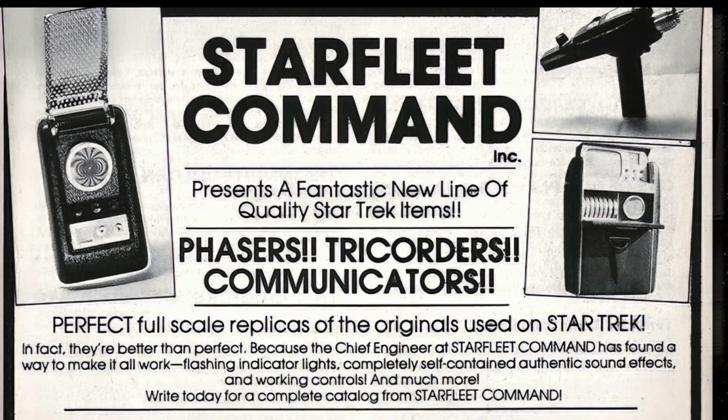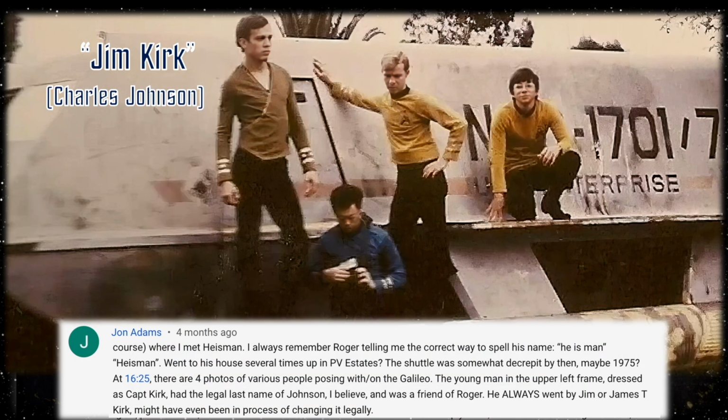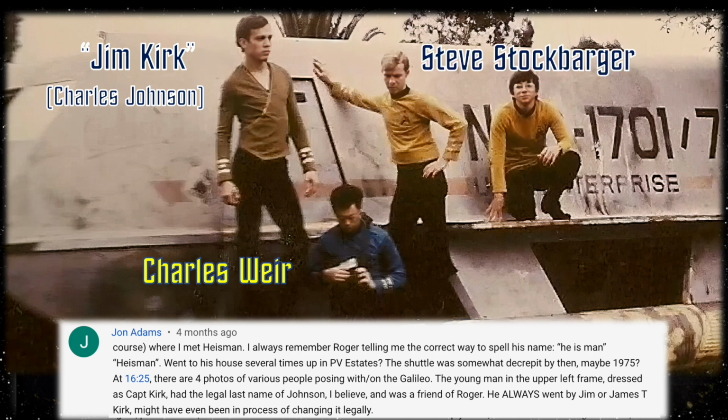Now, another clue came through as to one of the other people. It was told to me that the young man in blue was Charles Weir. And I found him, believe it or not, on Facebook. Why not? He was kind enough to identify the last two people in the photo, Steve Stockbarger and Greg Turnbow.